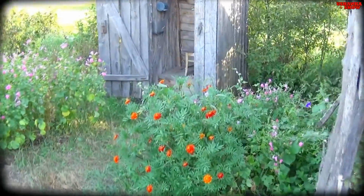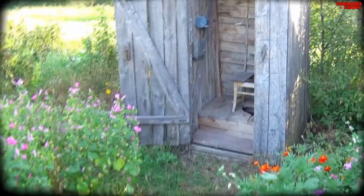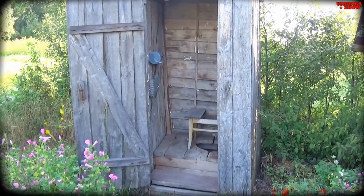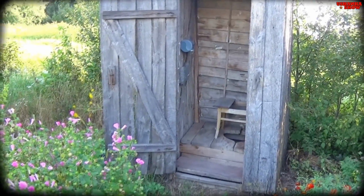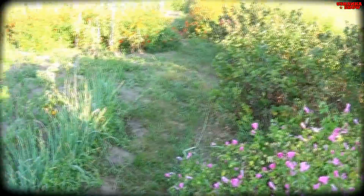Outhouse. Most households here in the village still use outhouses. Hardly anyone has indoor plumbing. And if you have indoor plumbing, then you have no system of pumping the waste out of the septic tank, so not many people are using it.